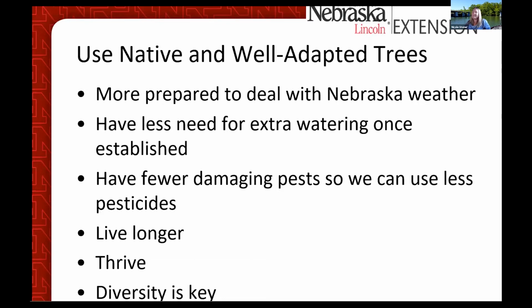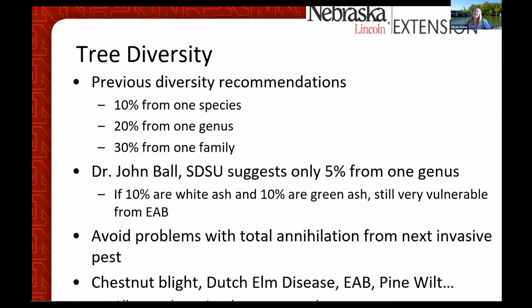And diversity is key, okay? This is the hard part. So with tree diversity, the previous recommendations used to say 10% of all your trees from one species, 20% from a genus, and 30% from a family.